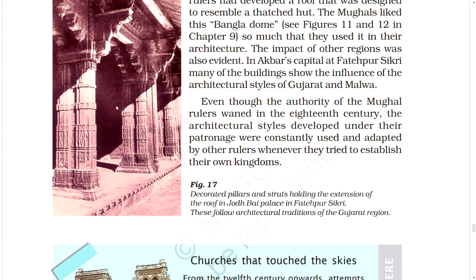Figure: Decorated pillars and struts holding the extensions of the roof in Jodhbai Palace in Fatehpur Sikri. These follow architectural traditions of the Gujarat region.